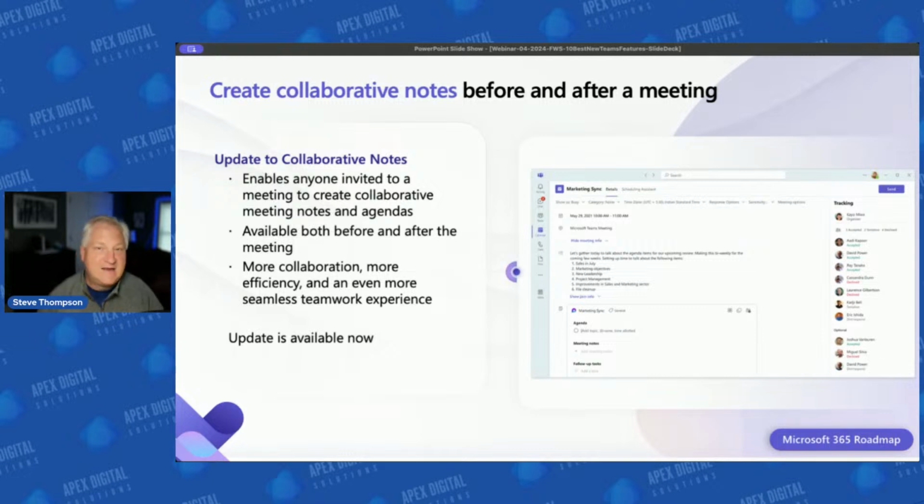To say, hey, here's the connective tissue. Here's our agenda. Here's what we talked about. We'll talk about chats and transcripts here in a second. And then the notes afterwards. And so this update is available now.